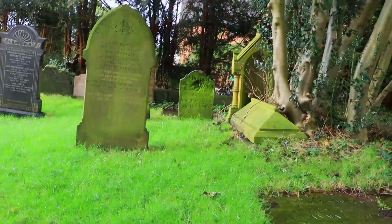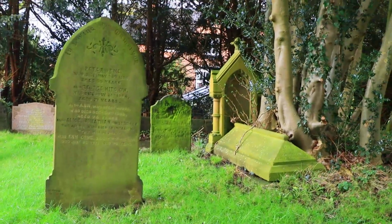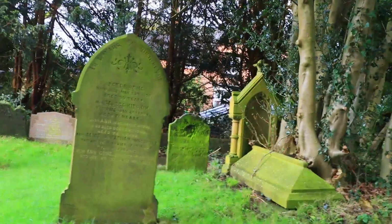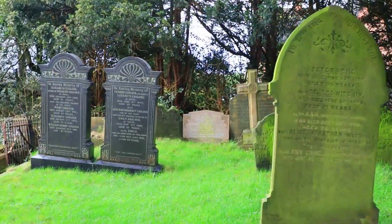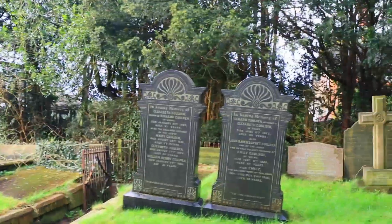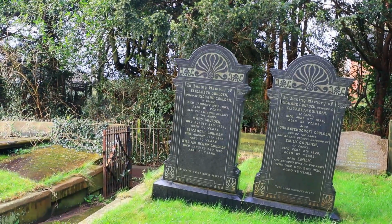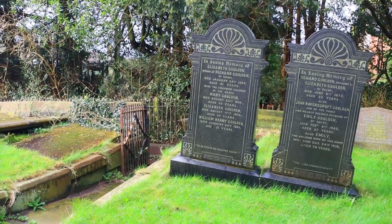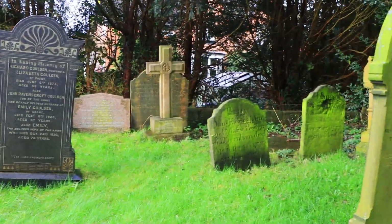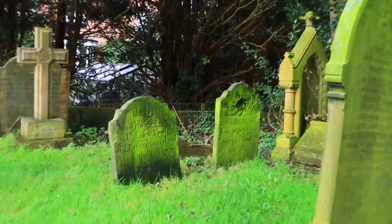This section's right near the church. Again, a nice little grave, and they probably planted this tree, and it's probably now destroying the grave. Obviously a family grave there because it's all the same name, from Crewe, which is where I come from, quite a way away. They're really two old ones there.